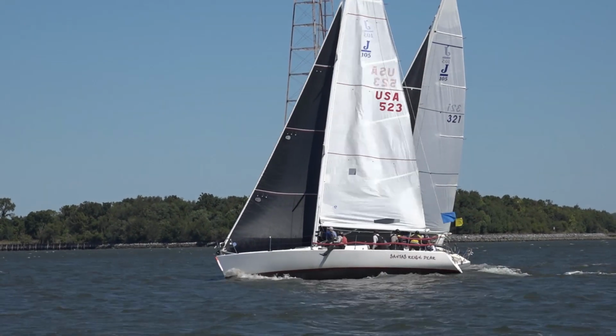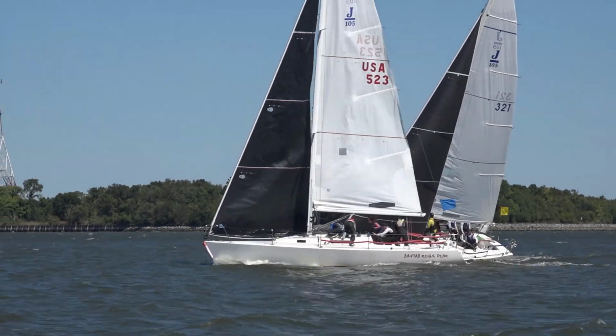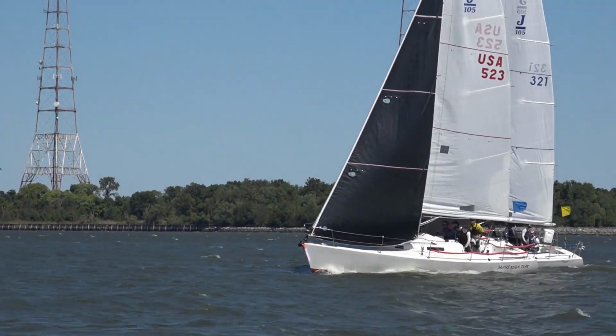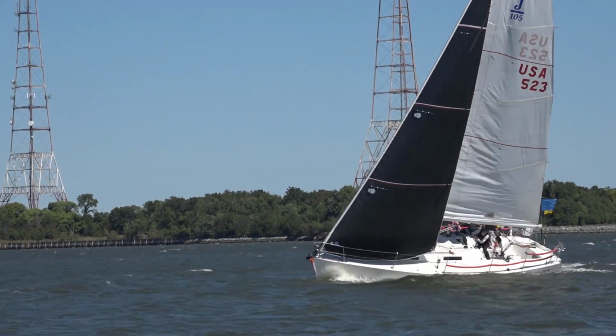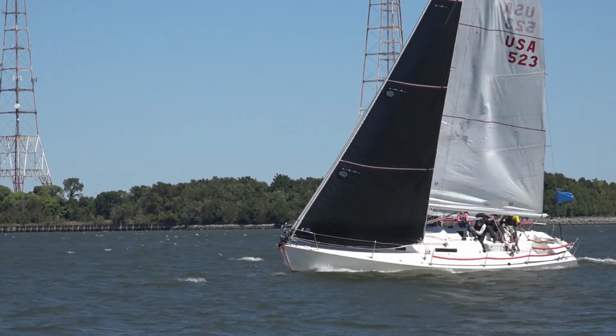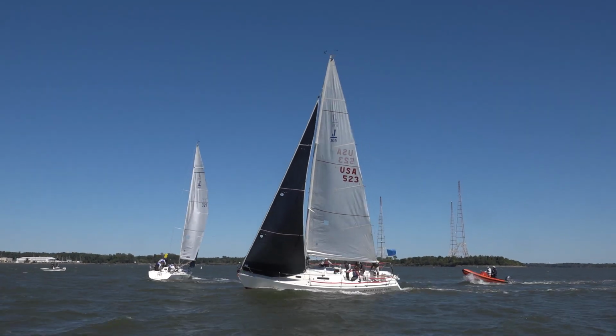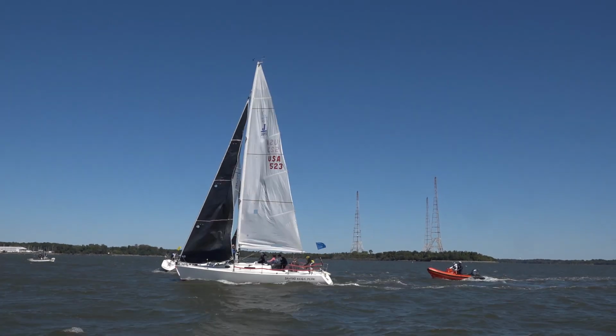St. Francis liked the left side. They got what they wanted, and here they're in position. They couldn't cross, so they got to leave out San Diego. We're only about 10 boat lengths from the top mark. San Diego has managed to fight off St. Francis and rounds the mark first.